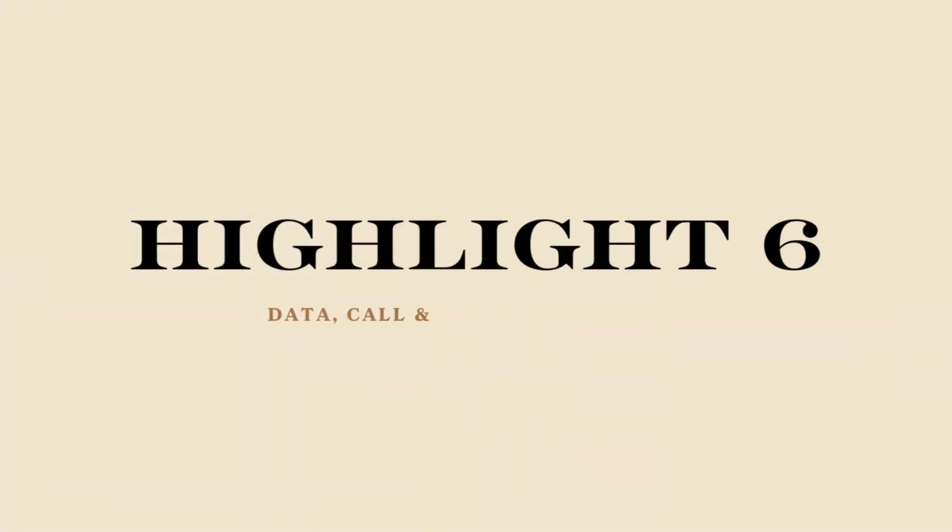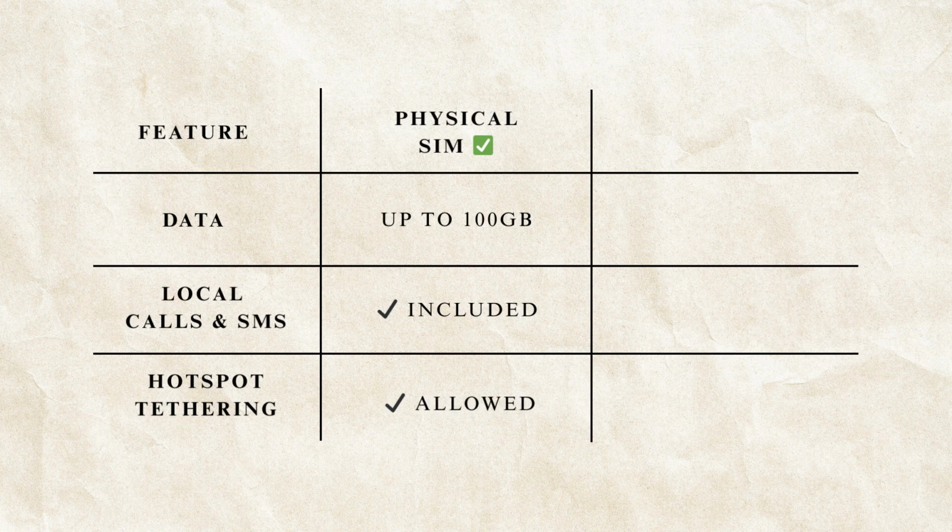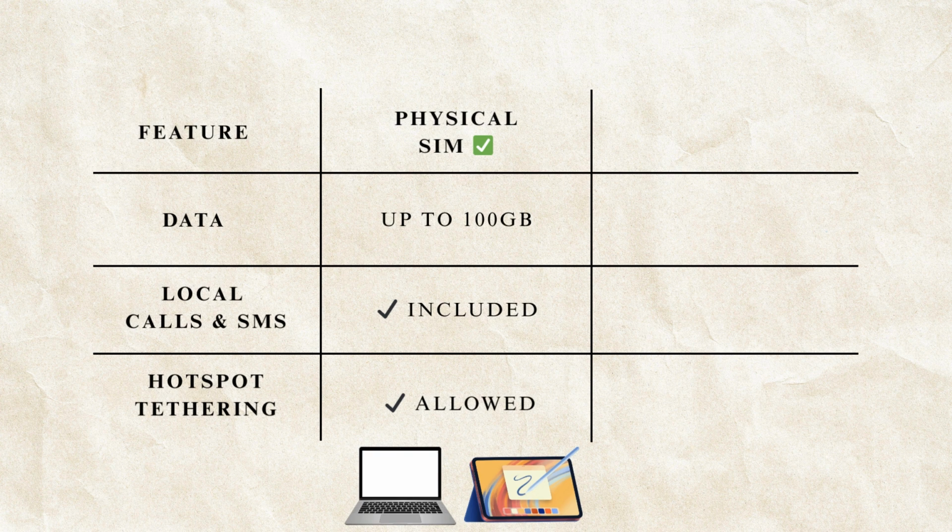Highlight 6. Data, call, and hotspot features. If you go with a physical SIM, you'll usually get up to 100 GB of data, plus local calls and SMS included. You can also use hotspot tethering, which means sharing your internet with other devices. Super useful if you're traveling with a laptop or tablet.